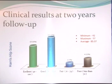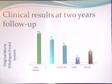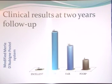Harris score was assessed at 2 years of follow-up and showed excellent to good results in 80% of cases, with fair results in 2 cases. We were able to achieve a maximum score of 97, while the average score was 85. As per the original Merle d'Aubigné postel system, we were able to achieve a very good score in 10 cases, while 14 cases had good to medium results. 2 cases had fair results and 4 cases had poor results.